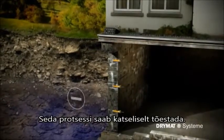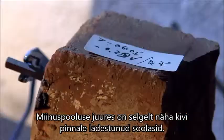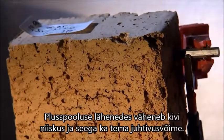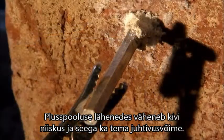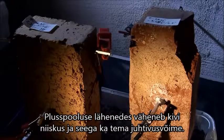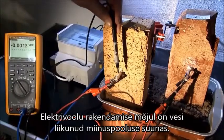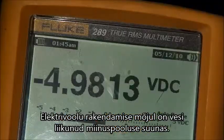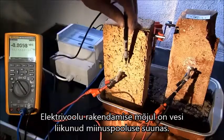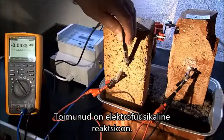This process can be demonstrated in a test. The bricks show how the principle works. The negative pole clearly shows the salts flushed out. The closer you come to the positive pole, the more both moisture and conductivity of the brick will reduce. Upon application of the voltage, the water has left in the direction of the negative pole. An electrophysical reaction has taken place.